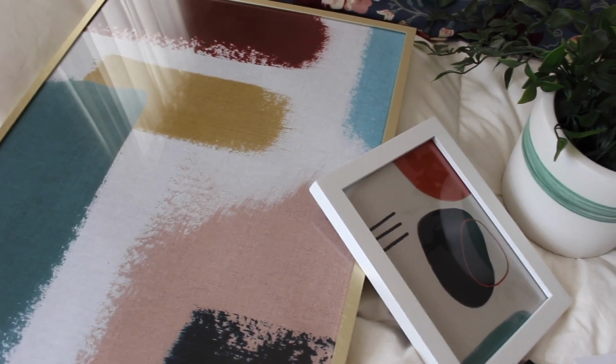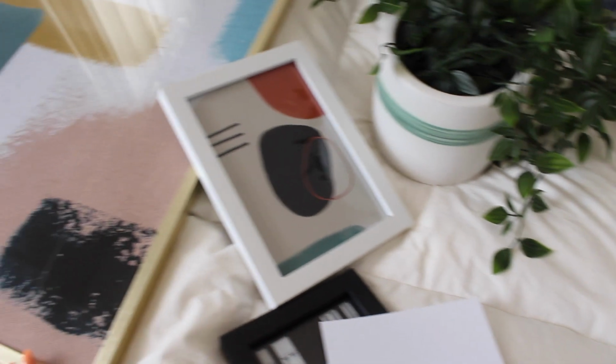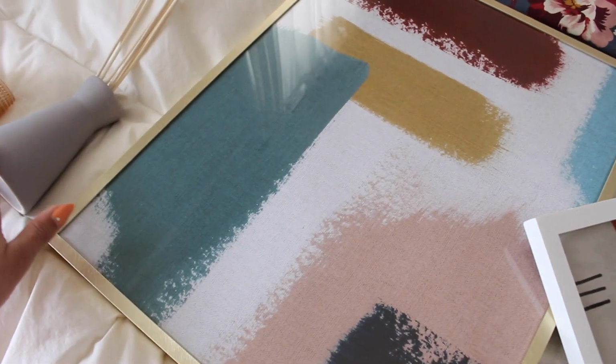The next thing I did was just lay everything out on my bed so that I can see what I had. Some items are just placeholders for the items that I was waiting for in the mail, but for the most part, I had at least 90% of everything I needed. And then moving forward, I just started to add everything onto the shelves.